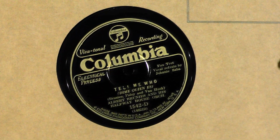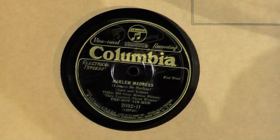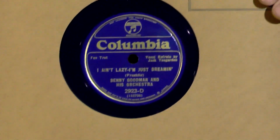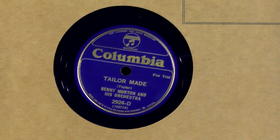$100 opener on lot number 5591, the Halfway House Orchestra. For $150, 5601, the Hot Airmen, Harlem Madness. Here's a Blue Wax Columbia. 5621 for $100, Benny Goodman. Another Benny Goodman, also for $100, 5622.